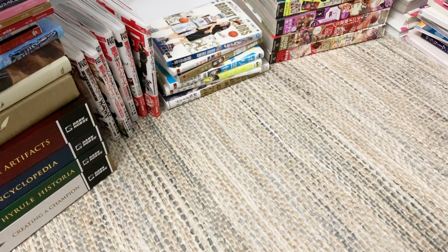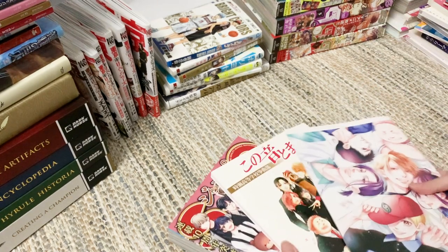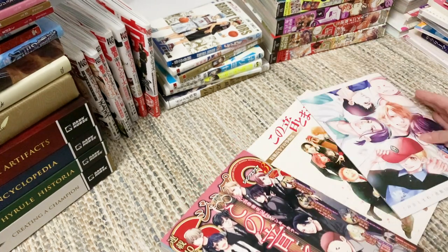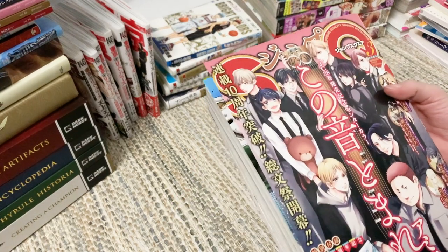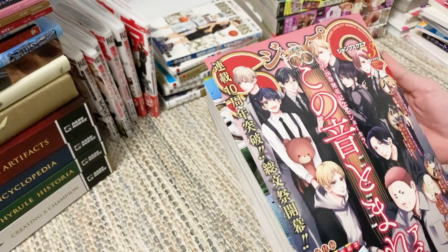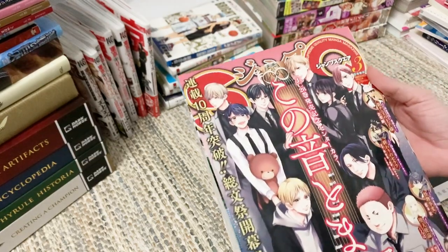Okay, next I'm gonna go through all my shonen art books and extras. Okay, so for this series, Kono Oto Tomare, I have 3 items. So this right here is the March 2023 issue of Jump Square.